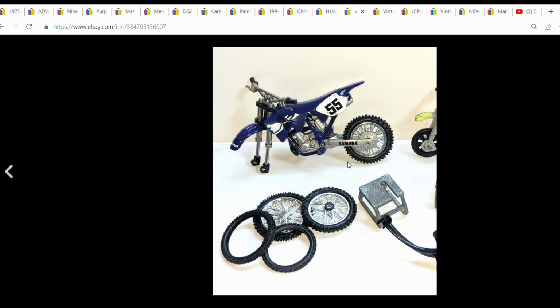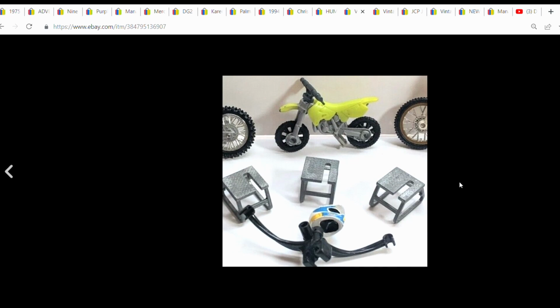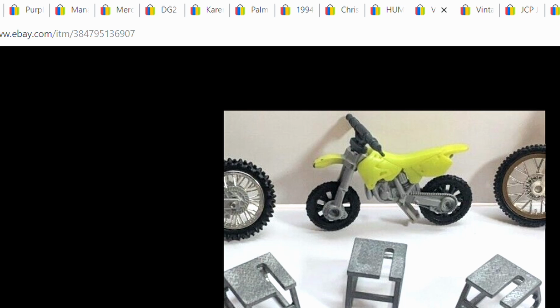So I lotted these together and tried to make it look nice. If you have no idea what you're doing, just go in here. Okay, this says Yamaha, so you know it's a motorcycle. Fix-it parts. Yay! I have no idea what these pieces are, I just put them together. I think they have something to do with that, but if they don't, I don't know. Here's a helmet. Here's a little thingy. So I put these all together.